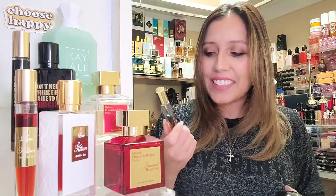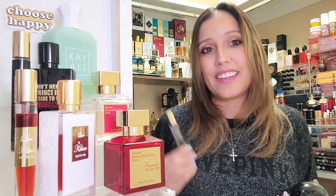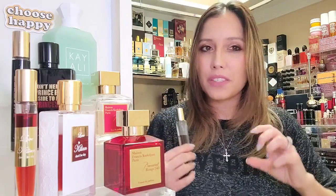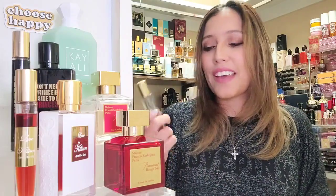Now, Kayali, I started out just with this little travel size here, and I sized up. I said I need this in the collection. It was a beautiful marshmallow dry down. The opening was interesting. The mid was a little difficult in transition. I have a full review, of course, but I ended up ultimately really loving the scent. So Kayali Yum Pistachio, I would definitely.